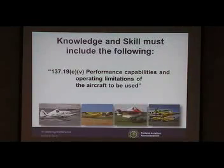19EV, this came out, believe it or not, in 2011, where it talks about knowledge and skill. And this is one thing that I've hung my hat on for quite some time in the FAA, is the fact that your knowledge and skill test has got to be based on the performance, capabilities, and operating limitations of the aircraft you're using. So for you guys that have some really gray hair that maybe got your knowledge and skill in a Pawnee, do you think that knowledge and skill is still good for your 502 or some other aircraft? Probably not, okay?